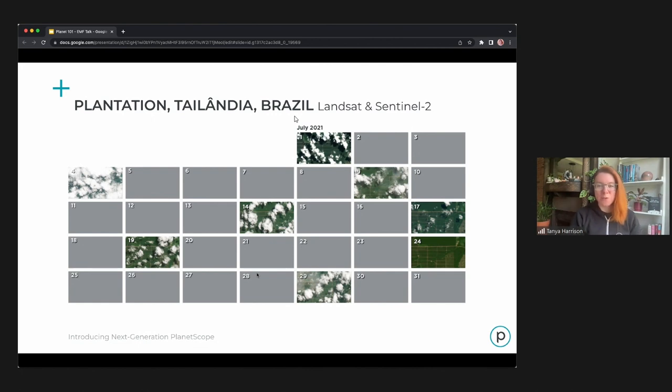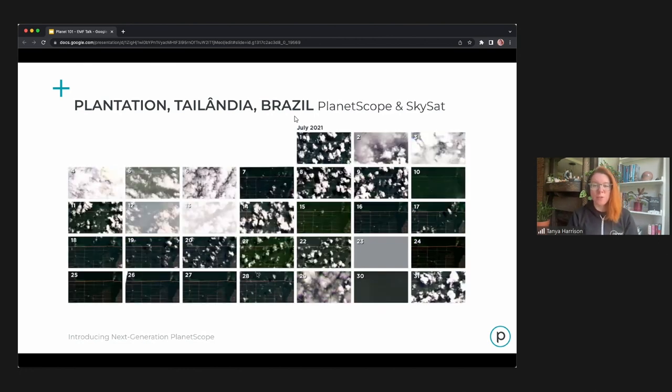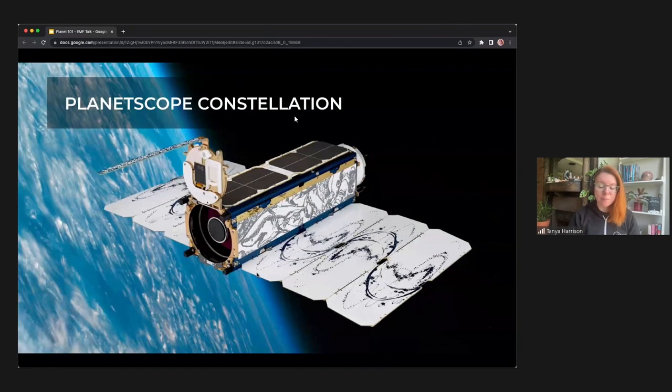This is an example of coverage from 1 month over Brazil from Landsat and Sentinel combined. If we compare that to 1 month of coverage from the PlanetScope satellites and the SkySat satellites, you get a lot more chances to try to see through those clouds. If you image the whole world every day, you get a lot more information about what's changing on the surface. So let's talk about the little CubeSats that are in the title of this talk.